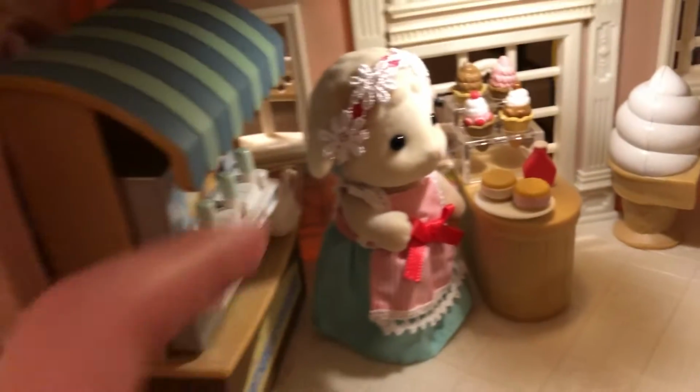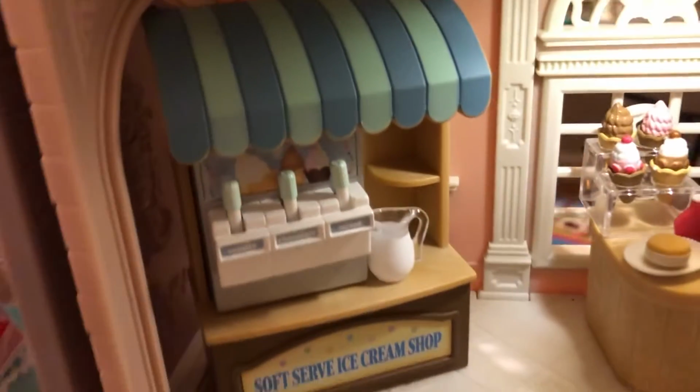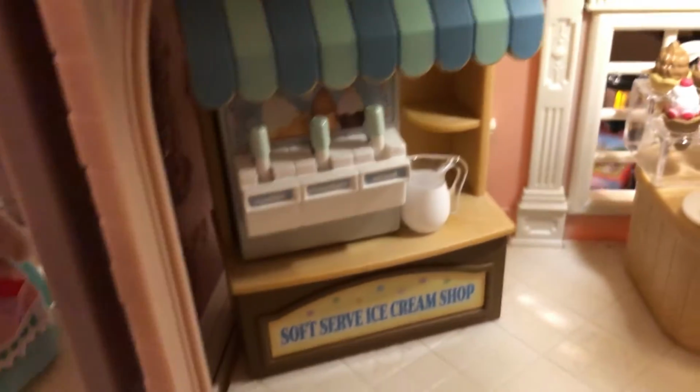Speaking of refreshments, here is the ice cream little food court. This is the only food stall, though, right now. And she actually comes with a popcorn cart, but I think she matches. Whoopsies. Those things do not ever want to stand up. They are so unstable. But she matches the little soft serve ice cream, so I think that's really cute. I love how you can turn the little knobs.